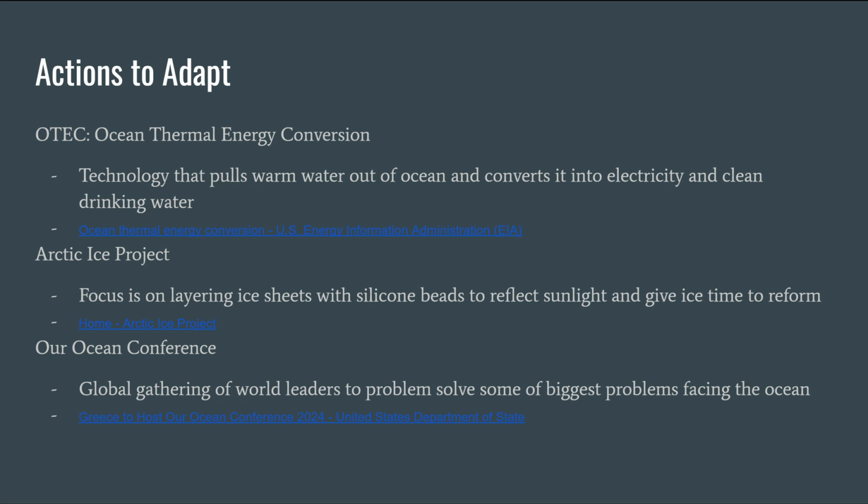And finally, Our Ocean Conference. Our Ocean Conference brings together leaders from across the world and focuses on solutions to the largest problems facing the ocean. They usually pick about 5 topics that are judged to be the biggest problems and spend the time coming up with solutions to each of them.